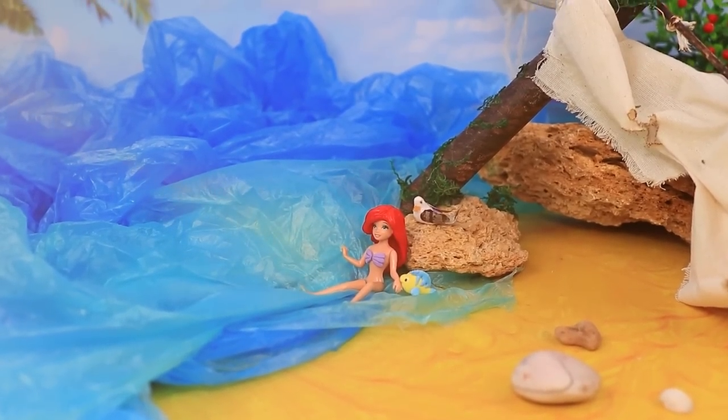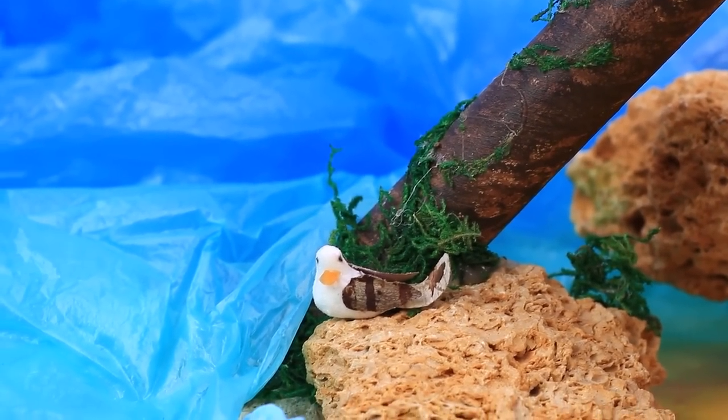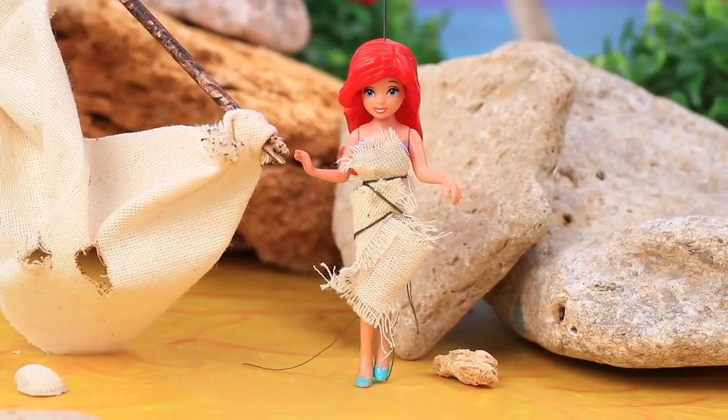Ariel woke up on the shore. Wow, it worked. Real legs indeed. I need to get dressed. What have you done? My Ariel. Ariel wrapped herself in a ship's sail. Oh, this'll do. I'll run to find the prince.